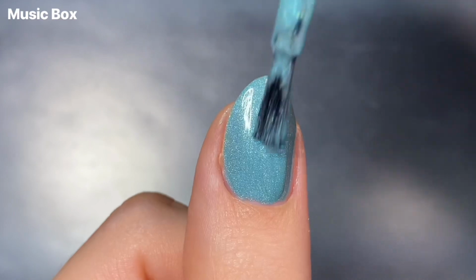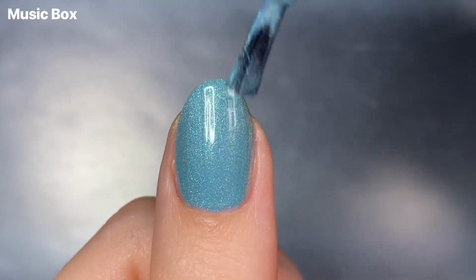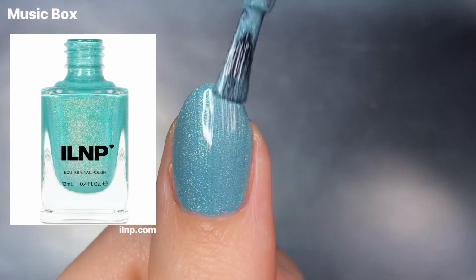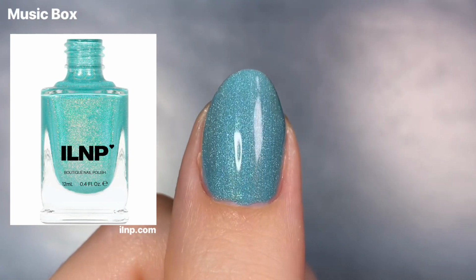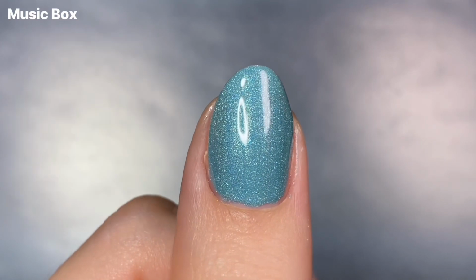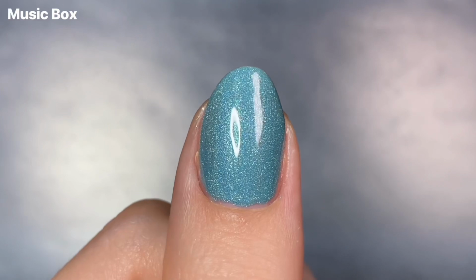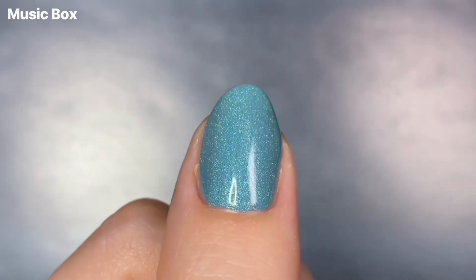this is a solid 2-coater. I thought the color was super beautiful, but this definitely doesn't match the bottle shot that's on the website, which is unfortunate because that looks like a beautiful, vibrant kind of teal. This leans a little bit more like a robin's egg blue for me, but it's still pretty. I will say that the hollow is definitely more subtle in this one.